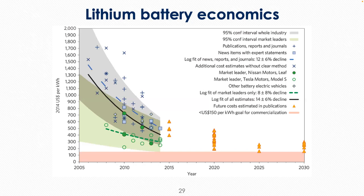The other thing to keep in mind is that we're talking about the cell level, not the pack level. You have multiple cells in a module and then multiple modules in a pack. The pack will have more things like a battery management system and other controls, so those tend to be slightly more expensive.